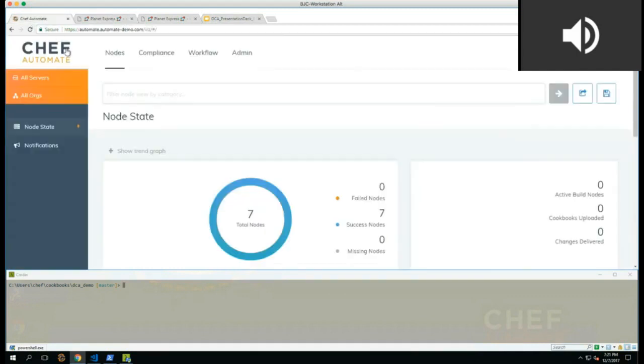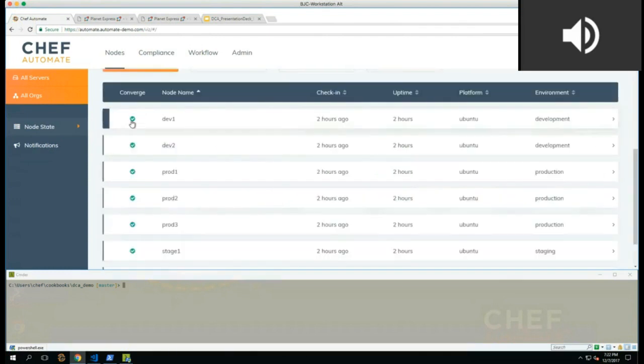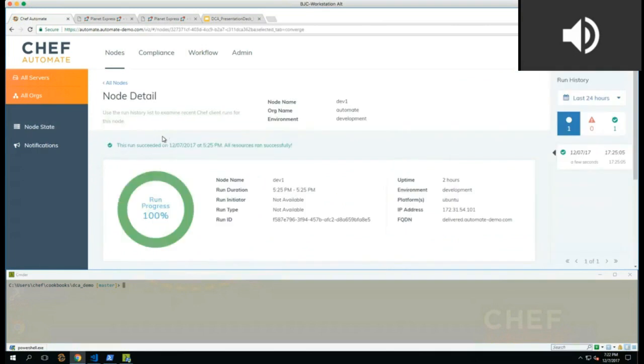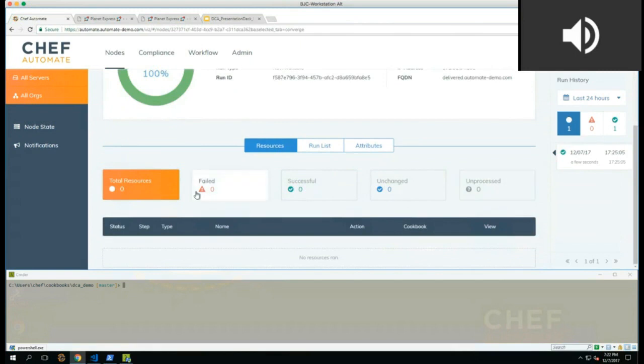So here we're going to hop over into Chef Automate, which I've started setting up for my environment. And typically the first order of business is bootstrapping the servers that we wish to manage, which is a process of installing our agent, the Chef client, which will allow new nodes to pull down any new configurations that we've defined and report their results back to Chef Automate. Take a look here. We've got a few nodes in our environment, 7 total, some dev, staging, and prod machines. And if I take a look at dev 1, we can see that my nodes have been bootstrapped, but as of yet, we're not doing anything to them.